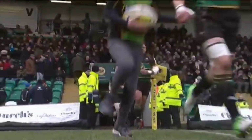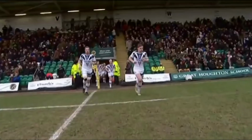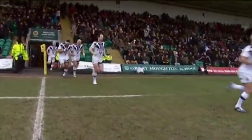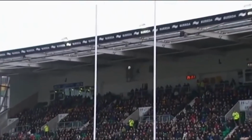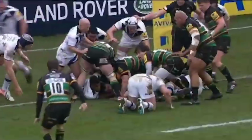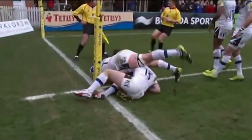Northampton Saints have been a team on the back foot in recent times, and last week's tough away win at Worcester, Jim Mallinder hoped, would give them momentum for the visitors Bath. Tom Heathcote and Stephen Myler traded penalties to open the scoring for the two teams, before Jamie Elliott crunched his way over in the left corner for a Saints 8-3 lead halfway through the first half.